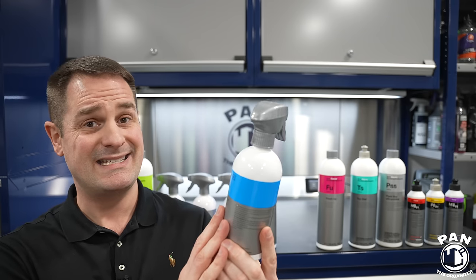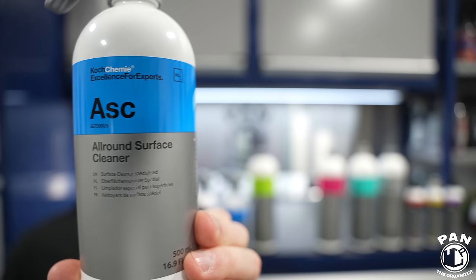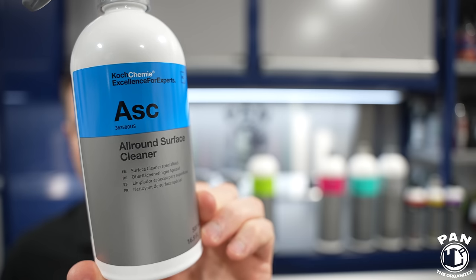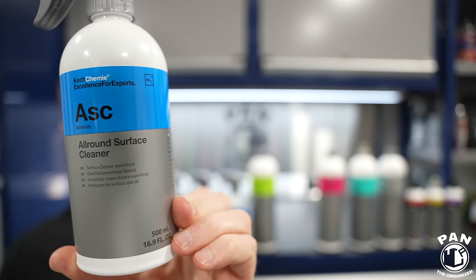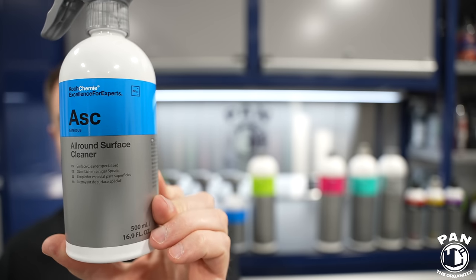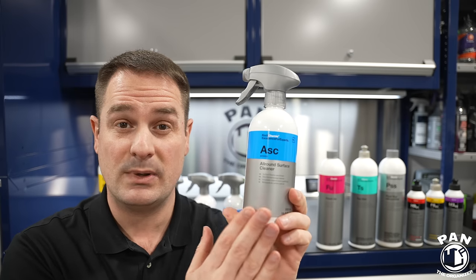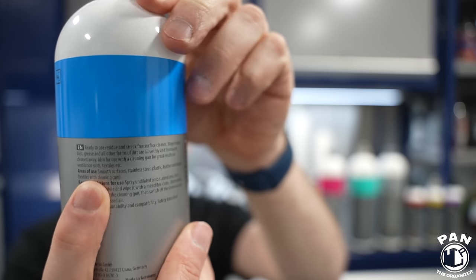Next up, we have ASC, or all-round surface cleaner. And as the name states, this is basically an all-round interior cleaner for the interior surfaces of your vehicle. It's ready to use, so you do not dilute this. It's good for finger marks, dust, grease. It leaves no residue behind and a streak-free finish on smooth surfaces like plastics, and your infotainment displays as well. Let me show you the rear here with the English label.